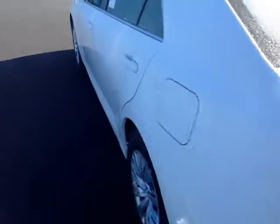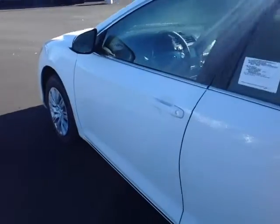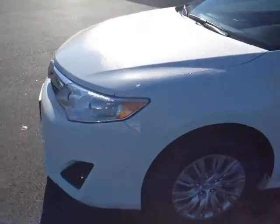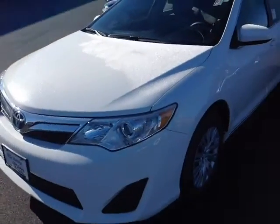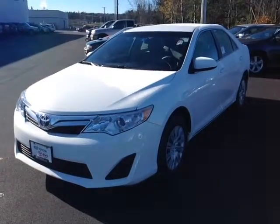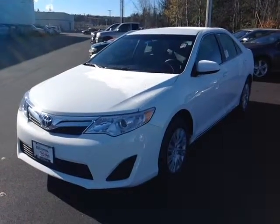Vehicle's powered by a very responsive 2.5-liter four-cylinder engine. It's matched up to a six-speed automatic transmission with sequential mode, which is going to allow you to go up and down through all six gears, and you're going to get up to 35 miles per gallon on the highway. You really can't beat this for fuel economy and responsiveness.